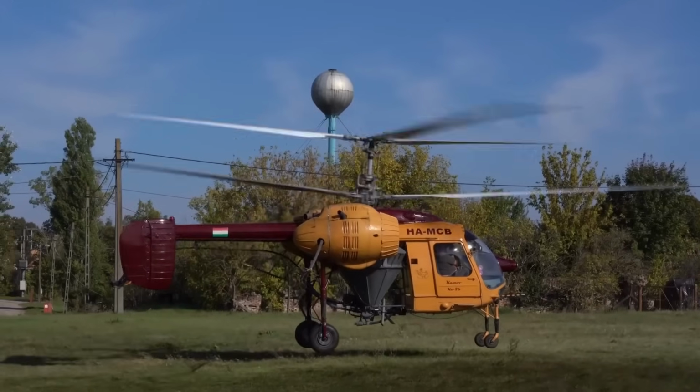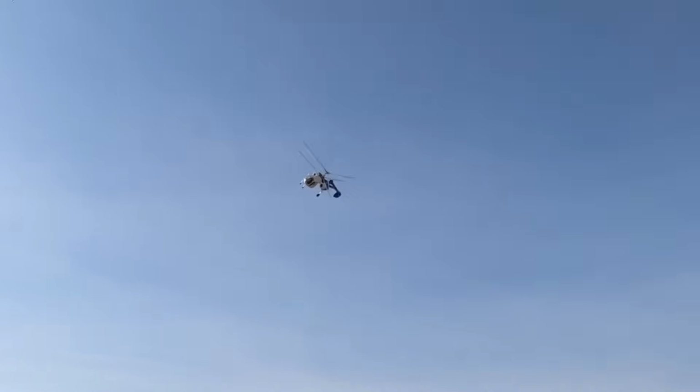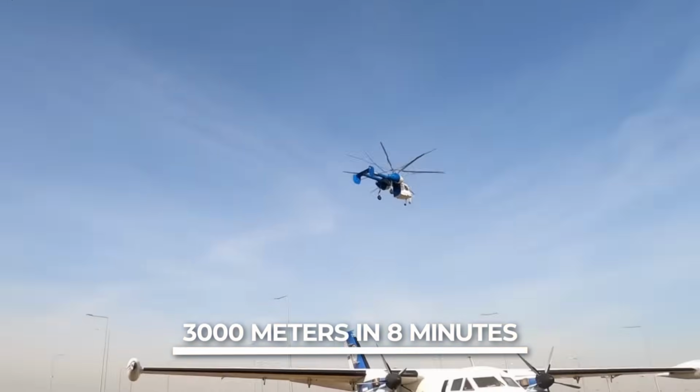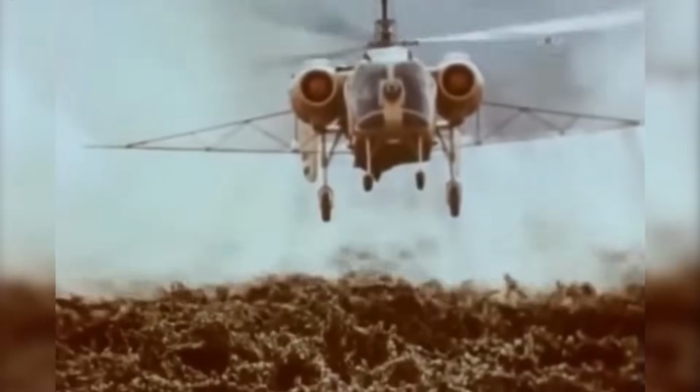They say never judge a book by its cover. You could say the same for the KA-26. As ungainly as it looked, it set several world records, including a time to climb to 3,000 meters in only 8 minutes. In its role as a crop duster, it's been said the counter-rotating effect from the blades did a fantastic job at distributing its load over a wide area, with even distribution.